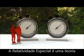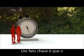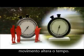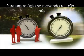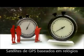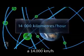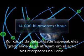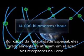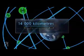Special relativity is a theory of space, time, and motion. Key to it is the fact that motion alters time. We see time running slower for a clock that's moving relative to us. Satellite-based GPS clocks are moving past us at 14,000 kilometers per hour. Because of special relativity, they gradually fall behind clocks in Earth-based receivers at a rate of 7 microseconds per day.